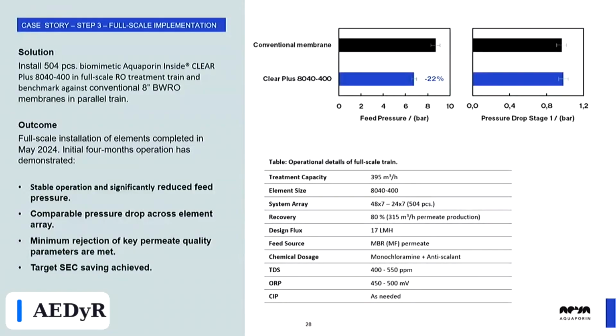All this has led PUB to install our membranes in one of their large-scale actual production plants. There were 504 pieces of 8-inch membrane. This has been running since May 2024. And again, they have chosen one of their preferred membranes that they normally use. And they have installed a second train, again with 504 pieces using our membrane. And what I can disclose is that they already confirmed they're seeing significant energy reduction, about 22% over these 4 months of operation by now.